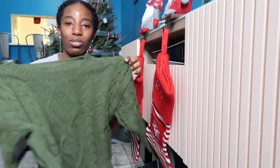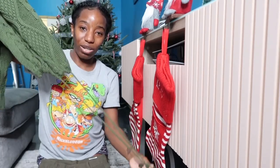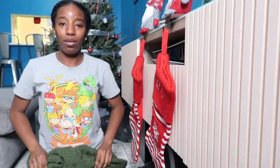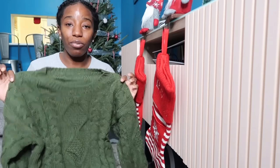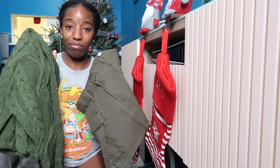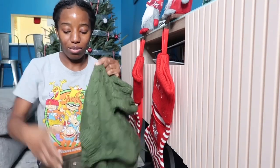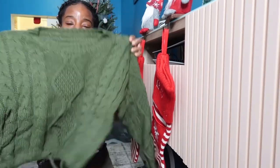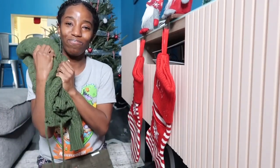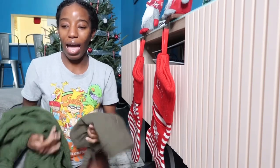And this is supposed to be a sweater crop top. So once you pull this string, it's gonna be a crop top sweater. They're both green, but different green. They're both like camo green, but it looks different. Whatever, they don't have to go together. I don't have to pair them together, but I like this top and I like this skirt. Oh, and the material feels so good. Winter ready.